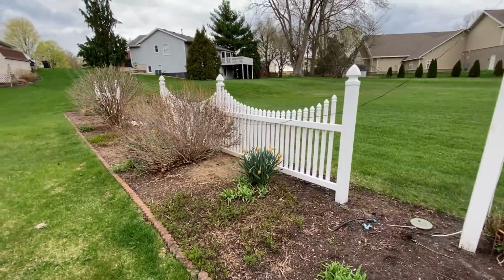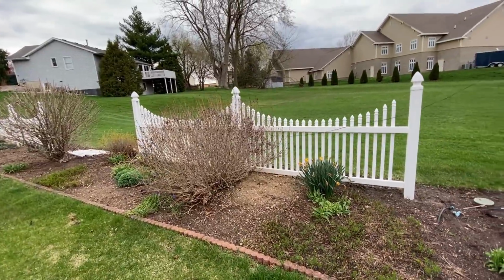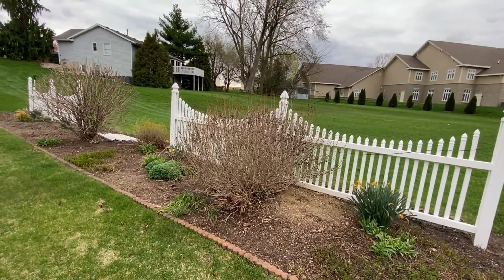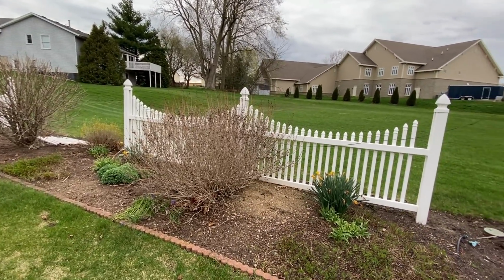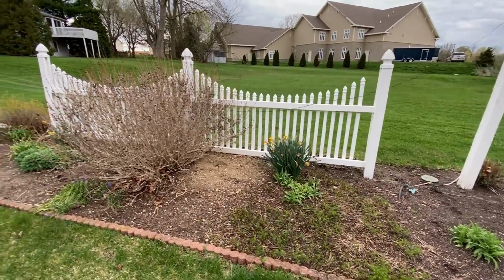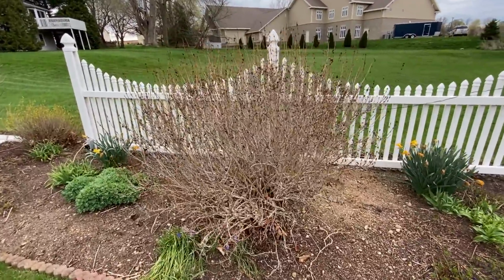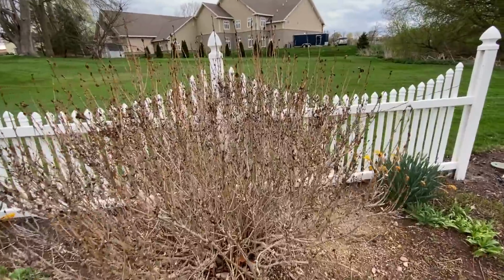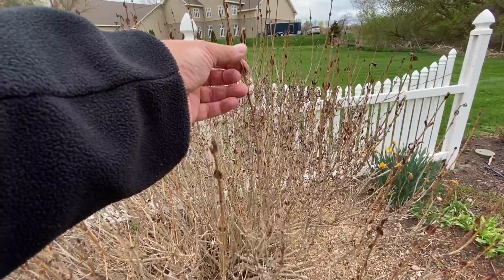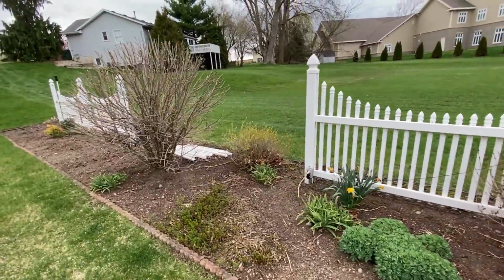This area here, this is the area that's a work in progress. And I probably have said that for the last 3 years and we just never get to it. So one of these times, this has really got to get dug out and redone. I don't know. I think we don't know what to do with it. So we just kind of leave it, I think is really the honest reason that we haven't done much yet. This here is a Wine and Roses weigela, and it is starting to bud there.